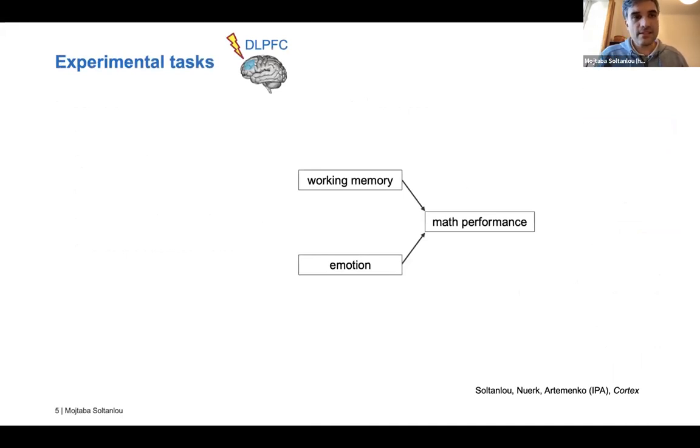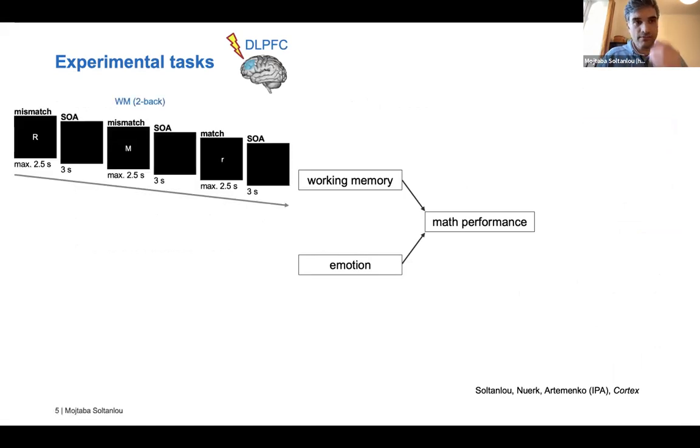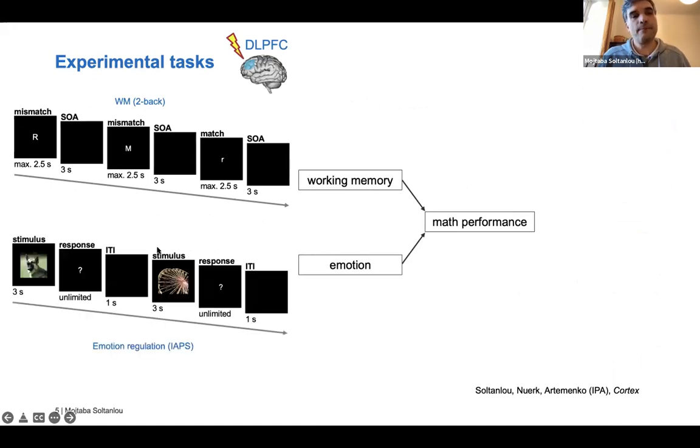As regards the experimental tasks that we used during the brain stimulation, for working memory, we used two-back tasks, where they had to recall after a certain time whether the presented letter matched or mismatched the one two back, not one before, but two before that, which tests the updating processes of working memory.